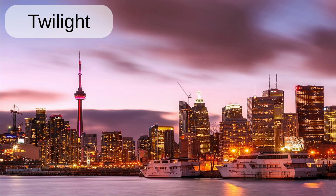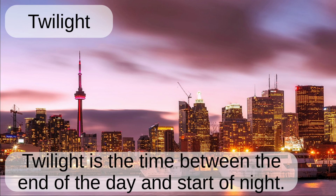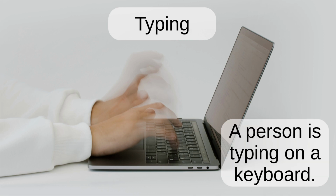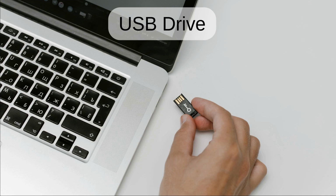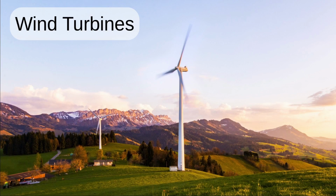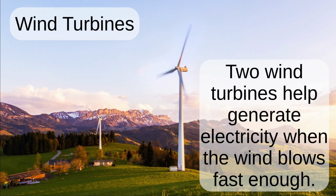Twilight. Twilight is the time between the end of the day and the start of night. Typing. A person is typing on a keyboard. USB drive. A USB drive can store files for easy backup and transporting. Wind turbines. Two wind turbines help generate electricity when the wind blows fast enough.